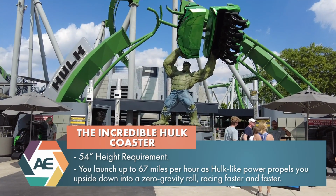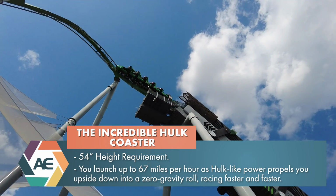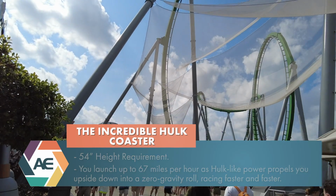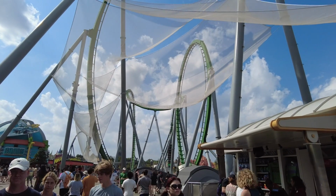Hopefully that won't be too long for us. If you are here and Hulk has a super, super long wait, I recommend waiting to ride it very, very last at night. You can get in line for a ride up until right before the park closes, a minute before the park closes. And I have walked on Hulk many, many times using that strategy. Plus, it's pretty fun at night.